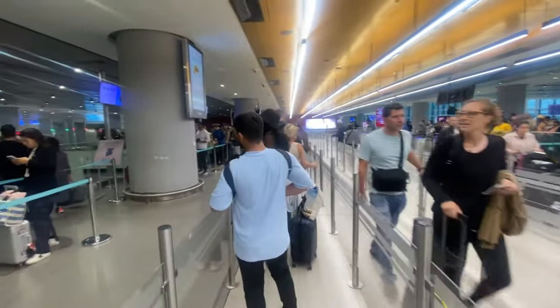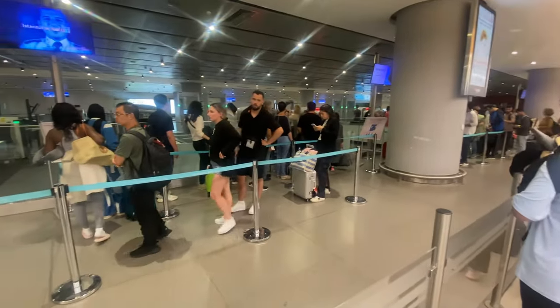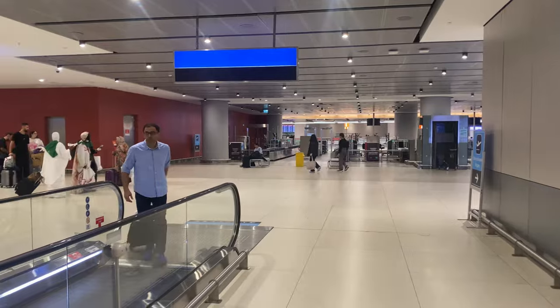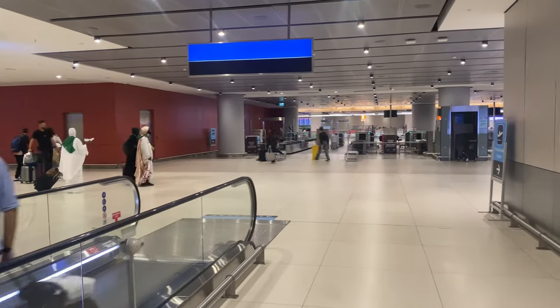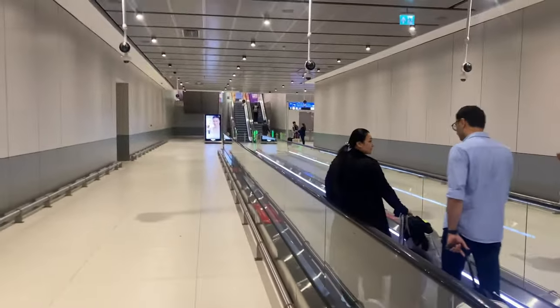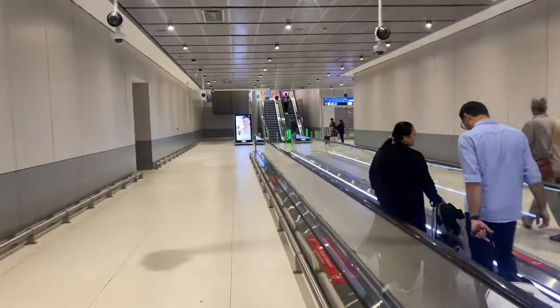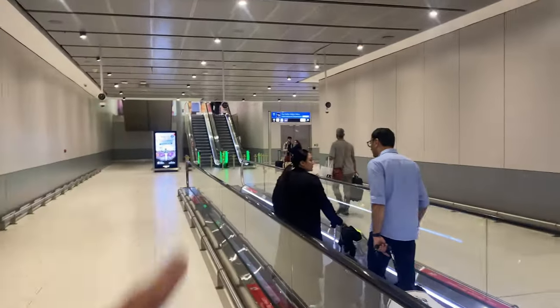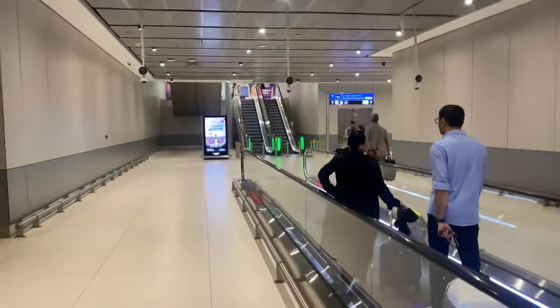So this is the security line over here. All right, guys, once you come out of this international transfer security checkpoint, just follow the signs and it will take you to the main lobby of the international departure lounge. So just follow the sign. You can see international departures over there. And that's where we're going to go.